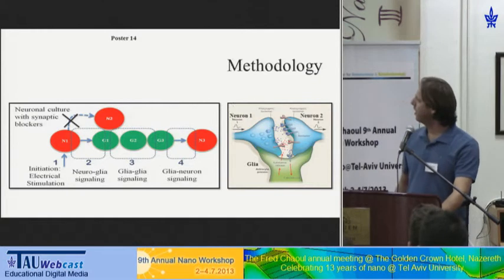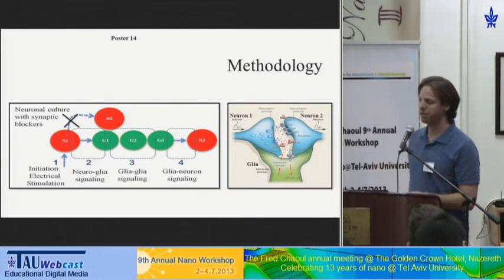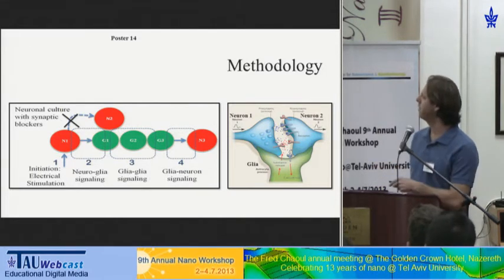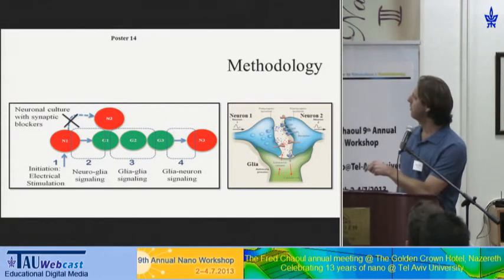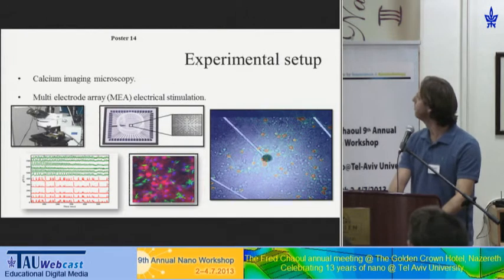The methodology of signal processing in the brain used to rely only on the information between two neurons. But in the last 20 years, much richer and more complex pathways have been discovered, including pathways between the neurons and the glia, and pathways between the glia and back to neurons. Our research is in this pathway between neurons and glial cells.